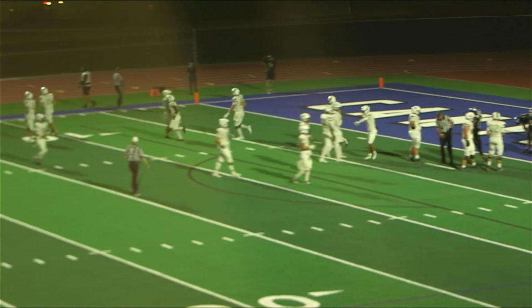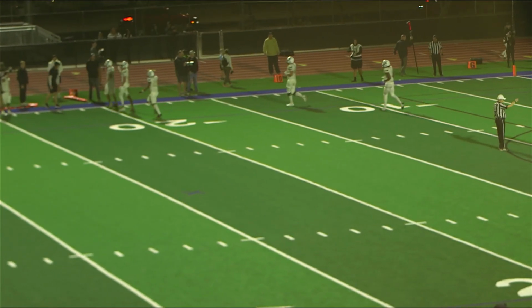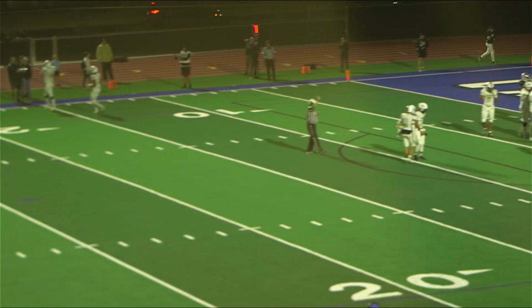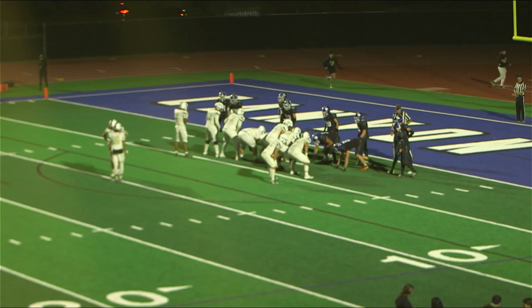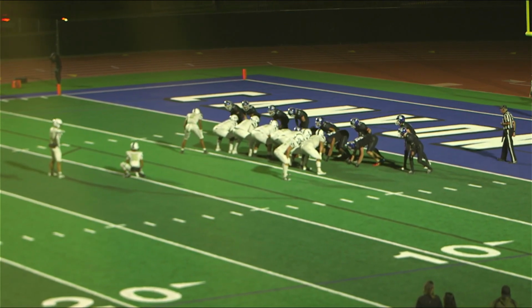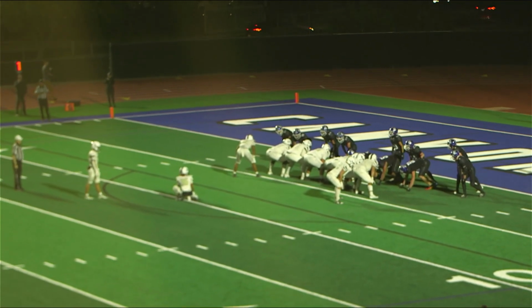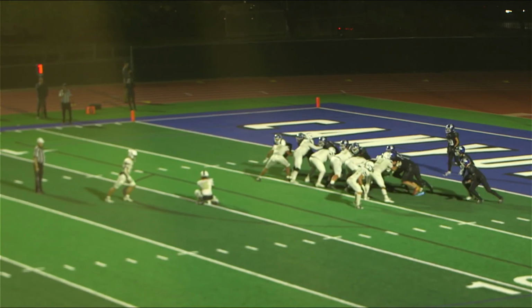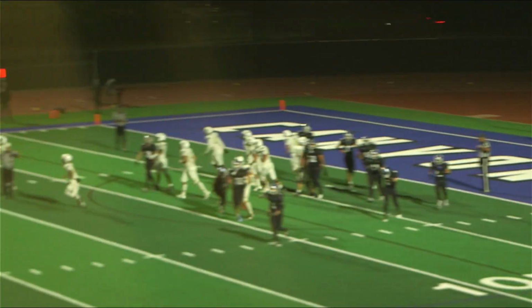What a play. They ran a deep post on the inside, had enough time in the pocket, took the shot, and got it. What a play by Hiller and what a play by Wilt. That's a great connection. And we talked about Jordan Hiller being the lead slot receiver in this offense, and now he's out to just kick the extra point as well. Why not? Why not? Good snap, good hold, and he boots it through.